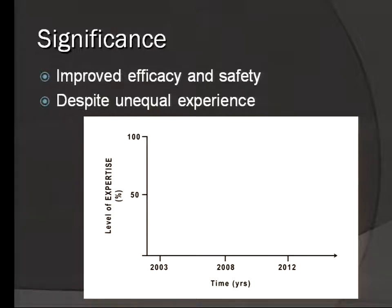And I think we need to remember the concept that was mentioned yesterday several times. When we are comparing regional anesthesia techniques, we're not only comparing the instruments, but also the musicians.